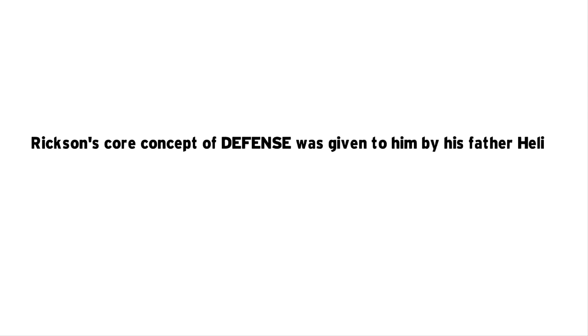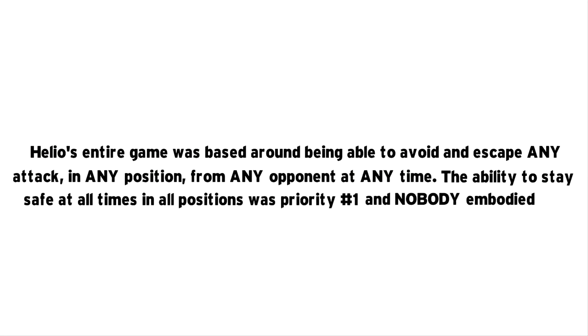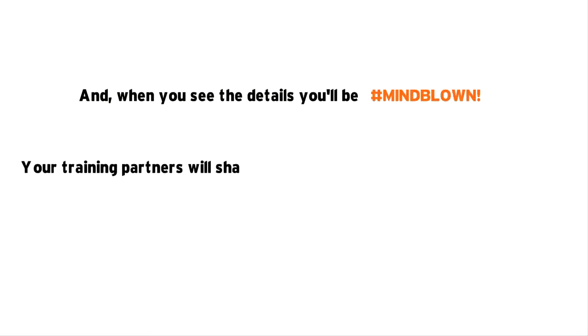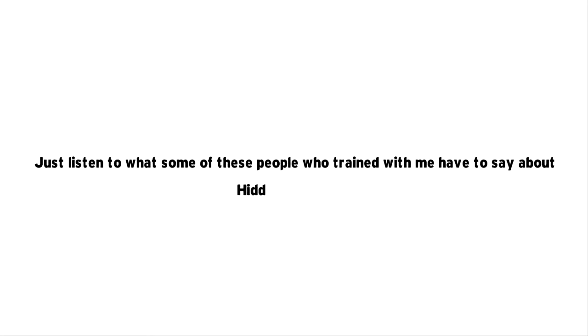Rickson's core concept of defense was given to him by his father, Helio. Helio's entire game was based around being able to avoid and escape any attack in any position from any opponent and at any time. The ability to stay safe at all times in all positions was priority number one, and nobody embodied this principle better than Rickson. And when you see the details, you'll be mind blown. Your training partners will shake their heads in frustration as you become completely unstoppable with these hidden jiu-jitsu systems and strategies. Just listen to what some of these people who've trained with me have to say about hidden jiu-jitsu.